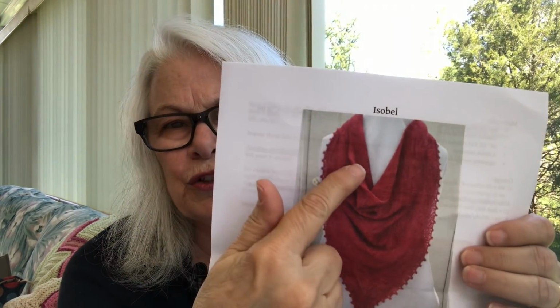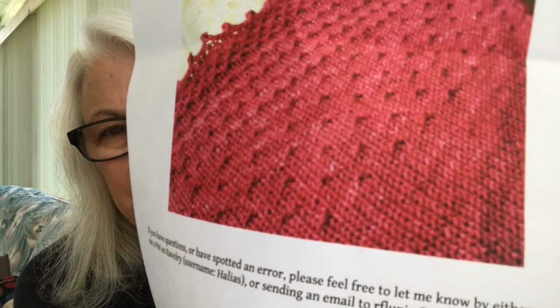Okay, my final work in progress is the Isobel Shawlette. And again, it's a free pattern on Ravelry. I will put any information that I think you might want in the down bar below. So I'll put the name of the pattern in there, and whatever yarn I know, I'll put. A lot of it, unfortunately, this time I don't remember the names of.